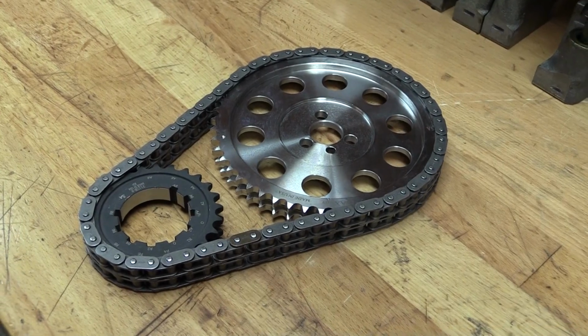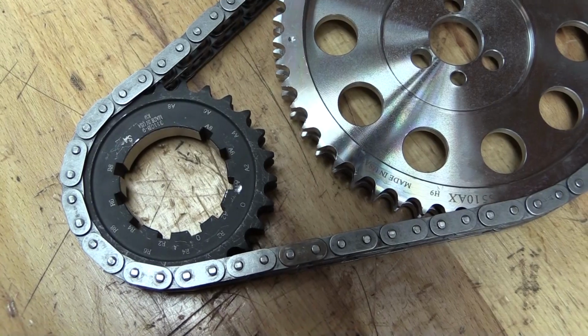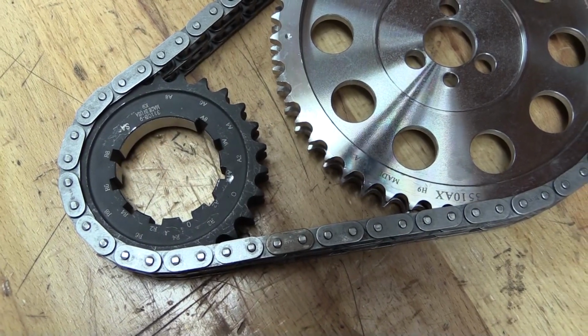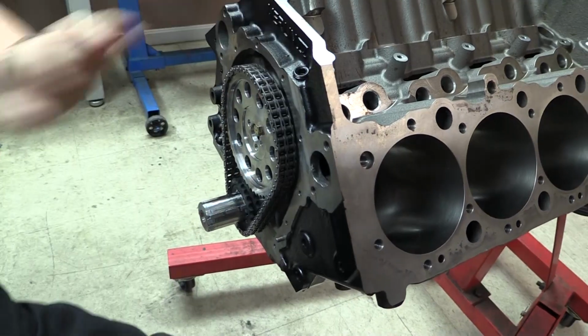A billet steel double roller timing set ties the crankshaft to the cam. Notice the multiple keyways on the lower pulley to help advance or retard the cam timing to get the ideal setting.